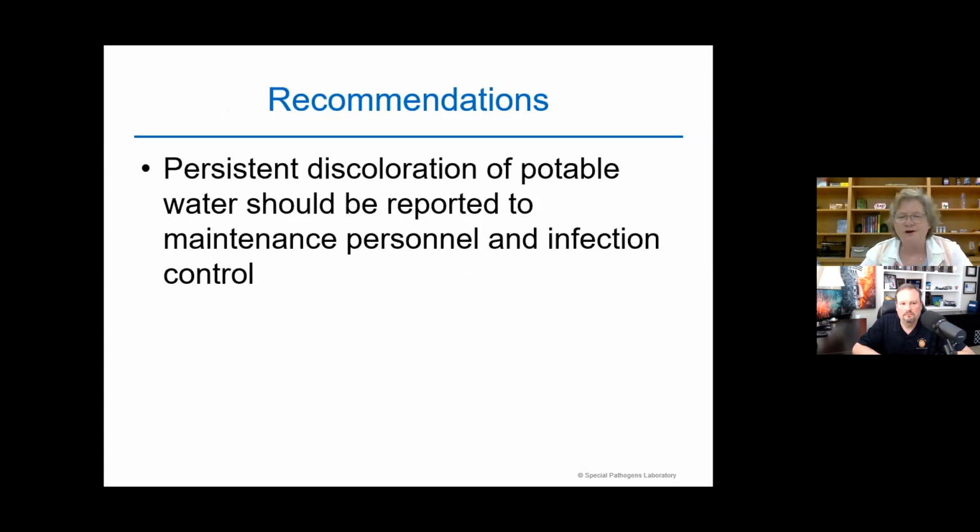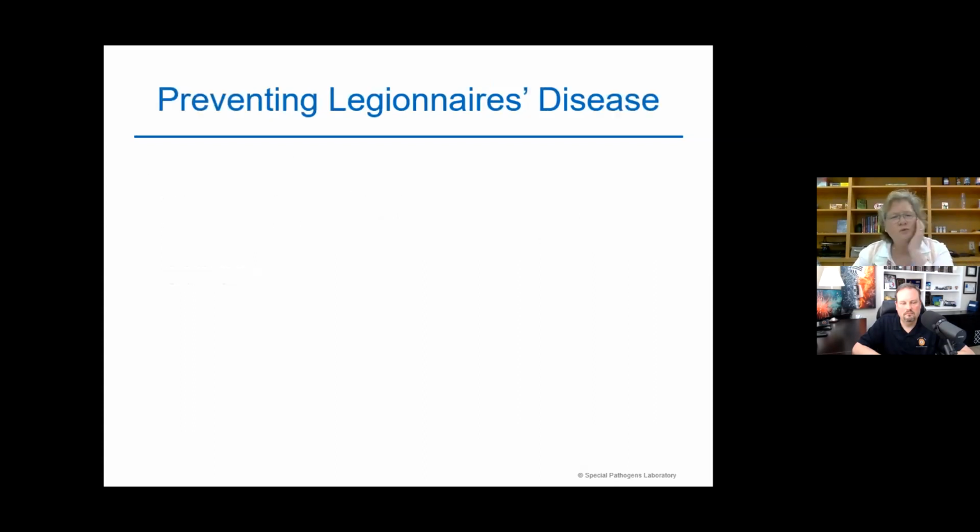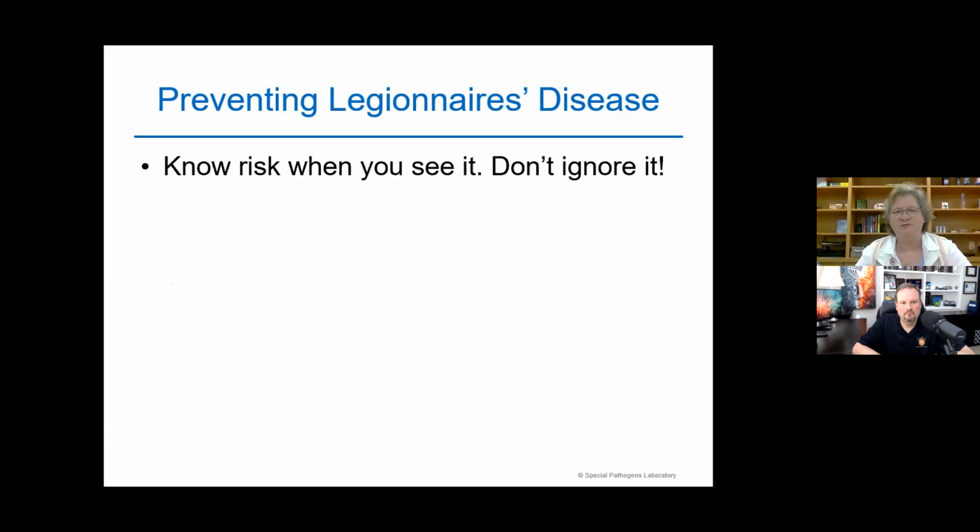And then he also went on to say, certainly if there's any discolorization of the water, brown water events should be reported, obviously, to maintenance personnel. And you should be aware and let your clients know what that brown water means, because I don't think they would put 2 and 2 together that it means there's potential for increased risk of Legionella. So what we're really all about here is preventing Legionnaires' disease. Know the risk when you see it, don't ignore it.